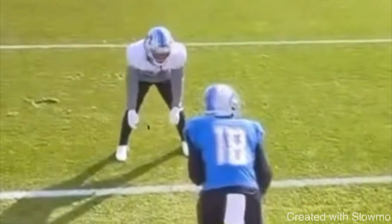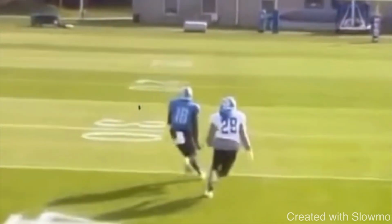So you could use this against off coverage, zone coverage, press coverage, but only when we have him stacked, okay? So this is really a move you could use in any given situation. So what's the mechanics off of it, right? So like I said, when we have a DB stacked, his eyes are going to be watching my hips. Same thing when he's in off-man coverage.